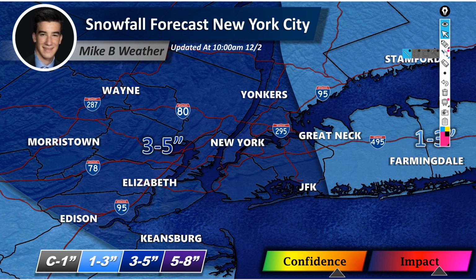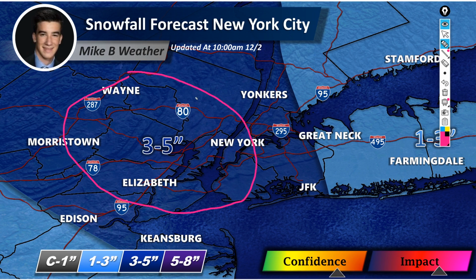This is my forecast for New York City Metro. I have 3 to 5 inches going from the southwest suburbs of New York City. I have 3 to 5 inches starting in Edison, New Jersey, and Keansburg, right through New York City and JFK. I think Long Island is mostly going to miss out on this one, maybe a couple of slushy inches in Nassau, but I think the main show is going to be really in northeastern New Jersey, right through New York City, in and around those areas. Really will have a difficult evening commute.